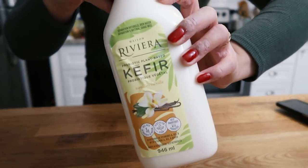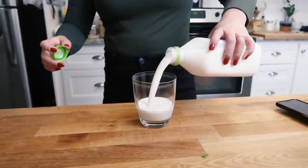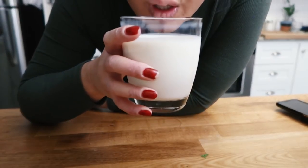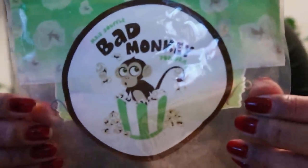And then for a dessert, I had the kefir, whatever yogurt drink thing. It is really good. It reminds me a lot of Yop. So if you guys have ever had that kids yogurt drink as a kid, very delicious. And I really like the raspberry flavor and the vanilla flavor. And then as a snack, I had some Bad Monkey popcorn. I had the ketchup flavor.